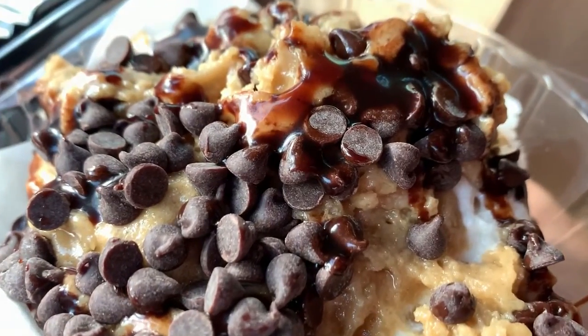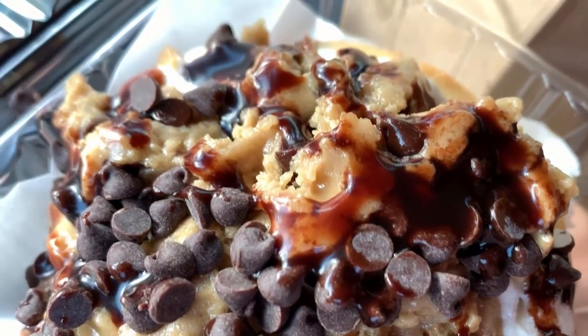Wow. I don't know if it's because I've had a bite of four of these already, but I'm done. How do people do mukbangs? Mukbangs of anything? I couldn't imagine. But with that said, this one's really good. It's warm. The cookie dough is almost melted, but not. I don't taste too much chocolate sauce, which with all the chocolate chips, I don't think it's necessary really.